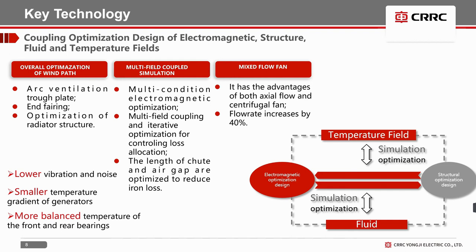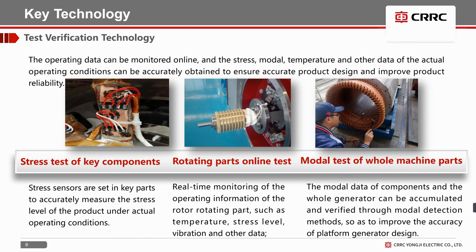The verification technology. The operating data can be monitored online, and the stress, model, temperature, and other data of the actual operating conditions can be accurately obtained to ensure accurate product design and improve product reliability. Some of the tests are shown in this picture.